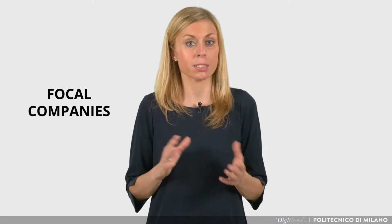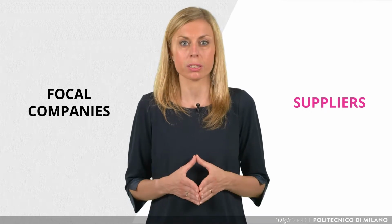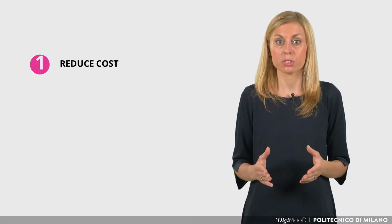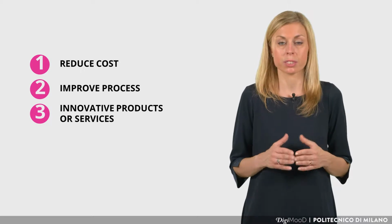As seen in previous lecture, suppliers are more and more becoming a source of value for fashion companies. In this view, collaborations between focal companies and suppliers are always more frequent also in fashion supply chains. With supplier collaboration, we mean the joint development of capabilities for both the customer and supplier in order to reduce cost, improve process, and innovate products or services.